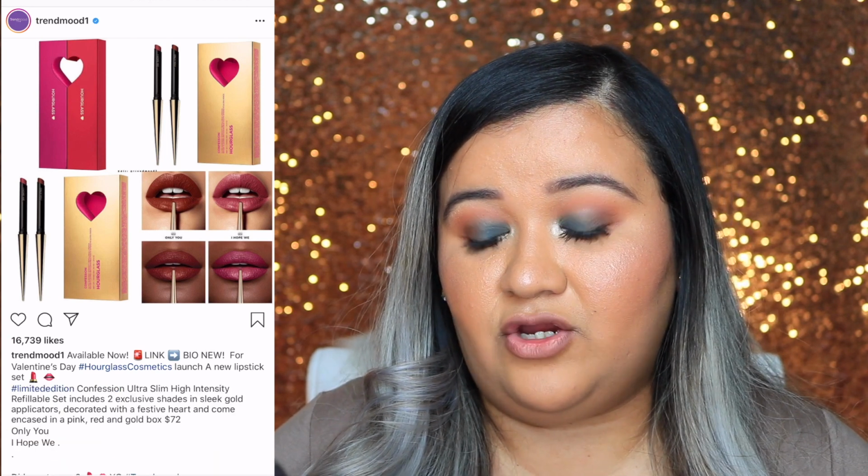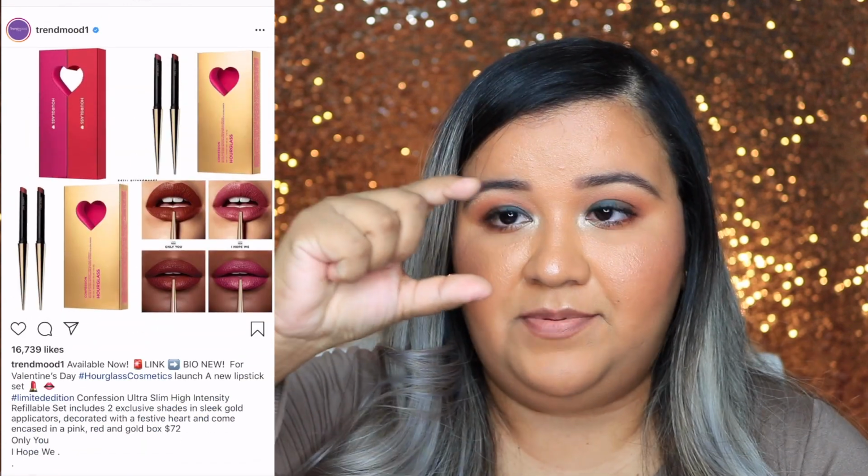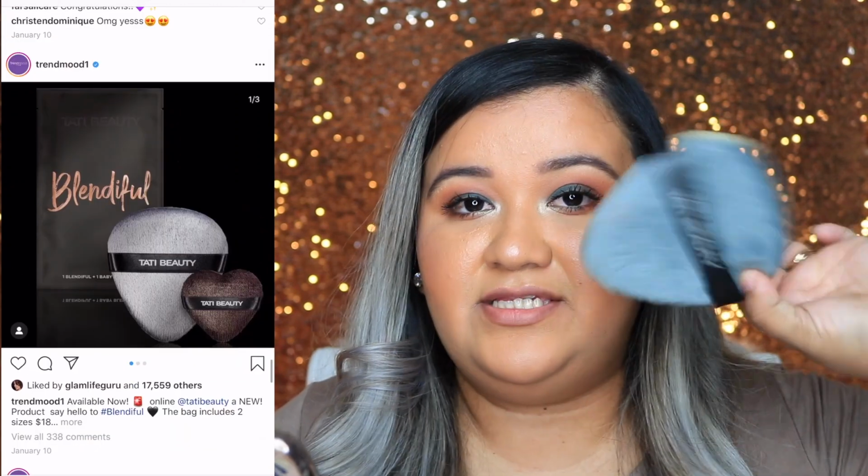Have you guys ever seen these Hourglass lipsticks in person? I feel like they are such a huge waste of money. Literally, you get like this much lipstick and it's super thin. For 2, you are paying $72. Absolutely not.